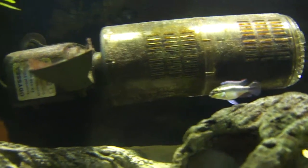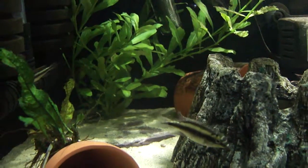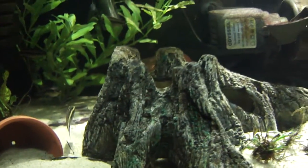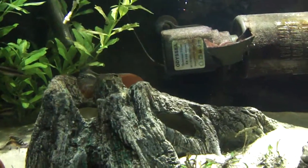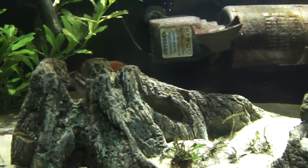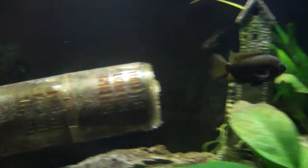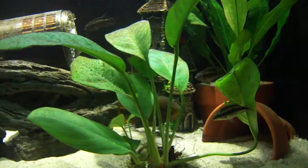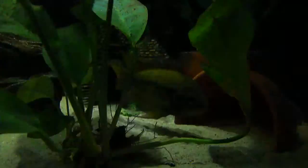Anyway, all the Crebenses in this tank, by the way, are males. In my previous video of my 125 with the breeding pair, there's several pairs in the tank right now, and the males, except for one male, are really brightly colored. So I decided to leave them in there. I tried to get them out, but it was just too much work. And so the less colorful males, well, I guess they were smaller in size, so I left them in here. Perfect timing on the lights, eh?